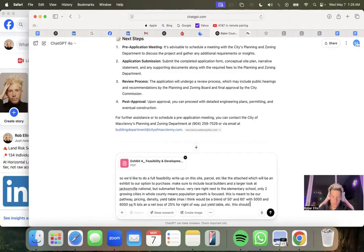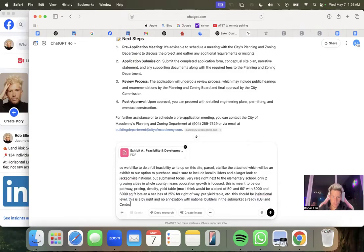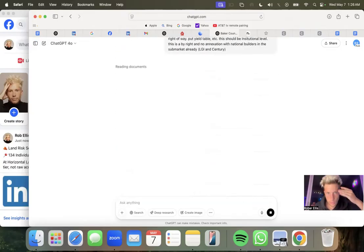This should be institutional level. This is a by right and no annexation with national builders in the submarket already. LGI and Century. Okay, we're gonna see what it comes up with.